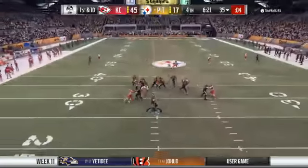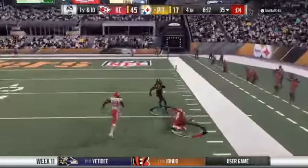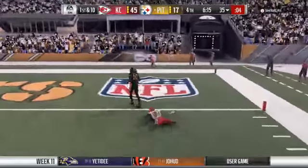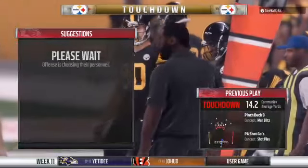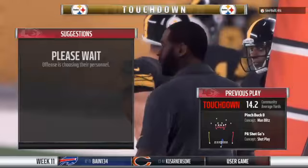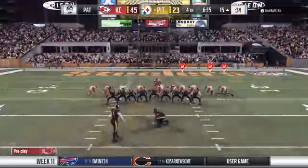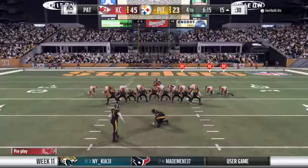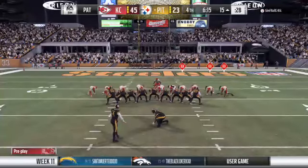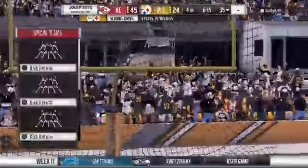Now a play fake here on first down. Going deep here for Bryant. That's caught inside the 20. And into the end zone. Touchdown, Pittsburgh. Martavis Bryant, his third touchdown now on the year. And the Steelers are able to cut into that deficit. And that'll cut the lead back now to 21.